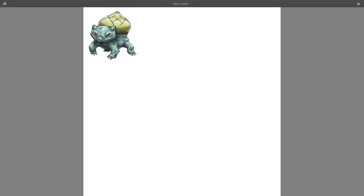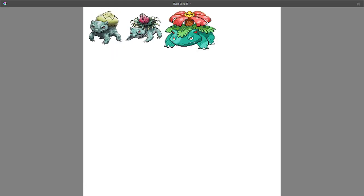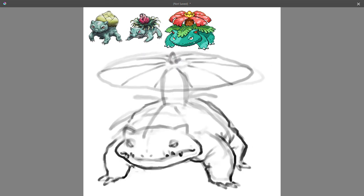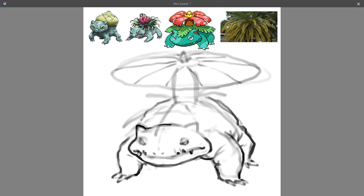Though I've seen a lot of depictions of realistic Venusaur in the past, and most of them represent the plant on its back as a corpse flower, I chose to forgo this design both because the original looks more like a palm tree with long flower petals, and also because there is another Pokemon in the first generation that is straight up a corpse flower, and that is Vileplume.